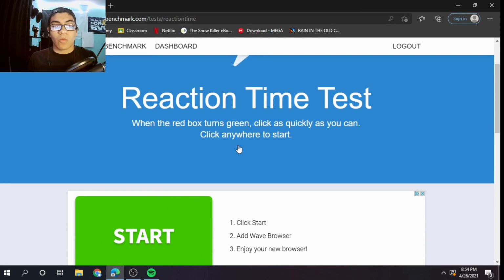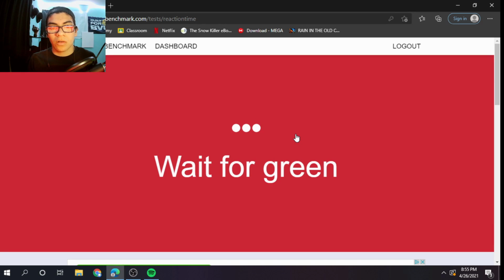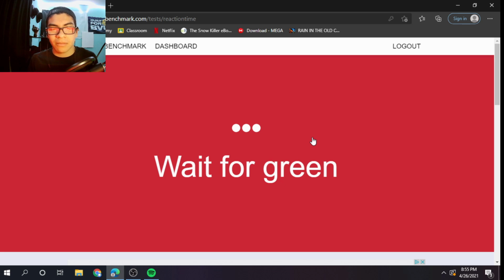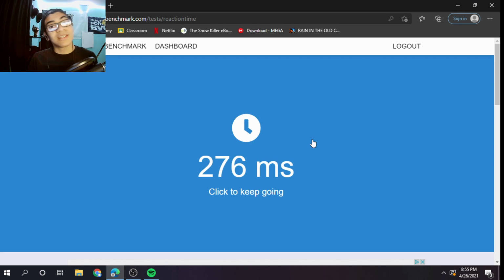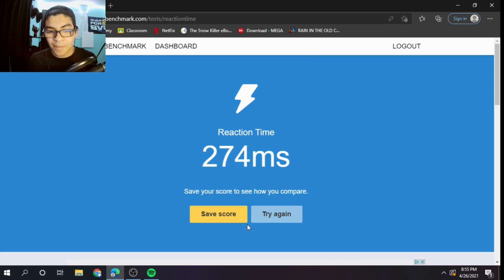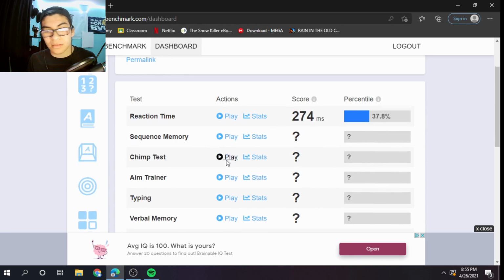Reaction time test. When the red box turns green, click as quickly as you can. Click anywhere to start. Oh. 200 milliseconds? Dang, was that slower? I don't even remember. I think it was 287 and 281. It's not bad. 293. If I go higher on the mouse, I'd probably click it easier. 276, see? It's all about the tactics. 274, okay, okay. Nice, nice. I'll take it, 274. So I guess we'll just go down the line.